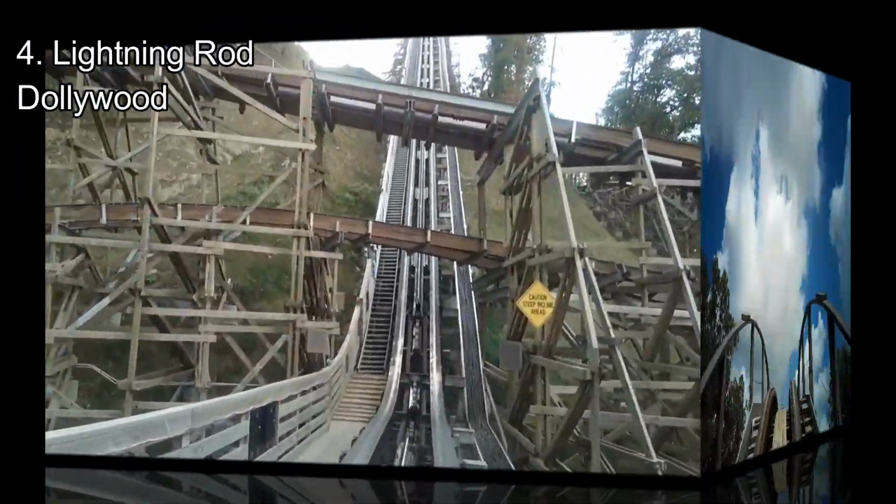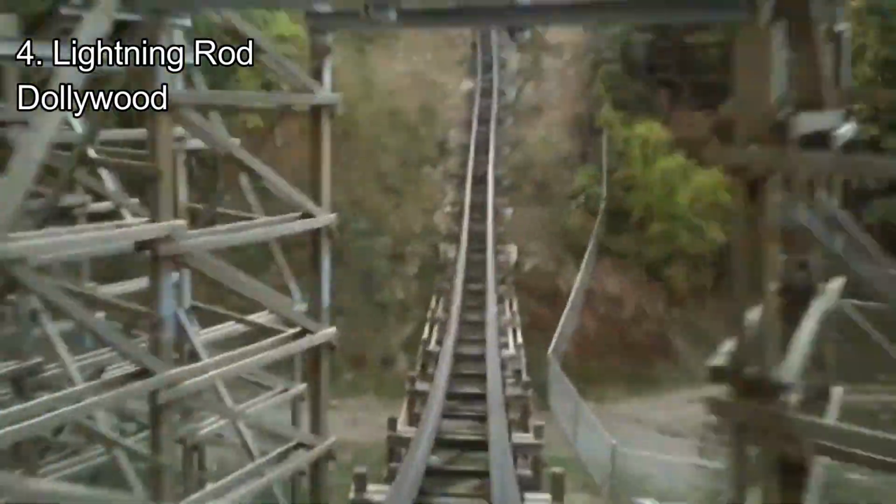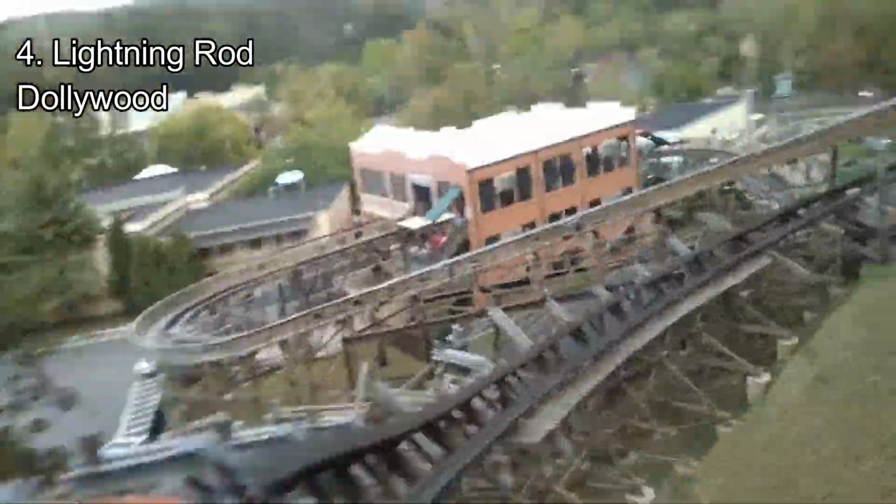4. Lightning Rod. This is one of the speediest coasters I've been on. This Dollywood RMC is as intense as a wooden coaster can get. After a launch lift, the ride enters a massive airtime-filled drop and wave turn. What comes next is lots of whippy banked turns, airtime hills, and of course the famous quad down, each hill providing stronger airtime than the previous. Lightning Rod is smooth, intense, and full of speed, placing it in my top 5.